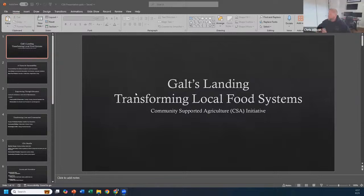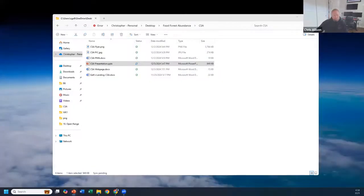Gulf Landing. So the goal of this is transforming local food systems through community supported agriculture. So the vision for sustainability would be a forward-thinking CSA initiative focused on the local food systems.